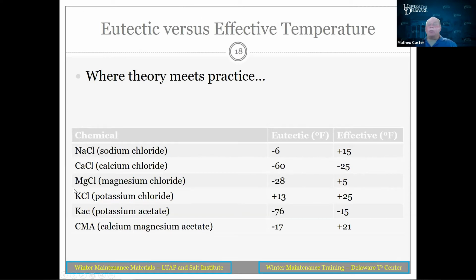Now, this is where laboratory meets reality, right? In a laboratory setting where we can control the factors, that eutectic point that I talked about for sodium chloride is -6. As a practical matter, most of us stop using road salt at somewhere around 15 or even 20 degrees Fahrenheit. And we're talking road temperature at that point. The reason for that is because, beyond that, we just can't control it and keep it in a brine state, and refreezing occurs.